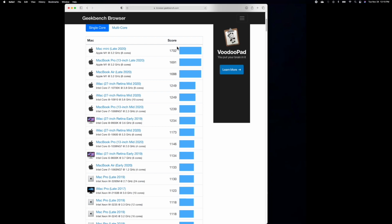Okay, so I scored 1720, which should put me on the top of this stack. I'm only looking at Mac stuff, but it looks like all the Apple M1s are on the top of the heap for Apple, with scores from 1702 to 1688. And the Intel Mac that is right under this is the iMac with the 10th gen, looks like 8-core processor. But that's a big drop. It goes down to 1249 for the single core Geekbench.